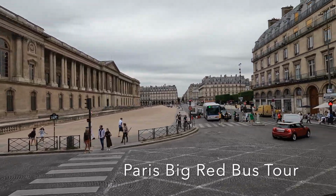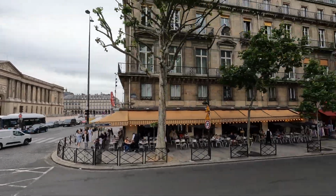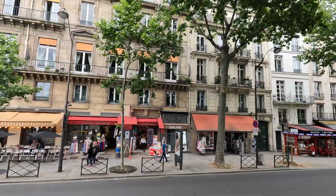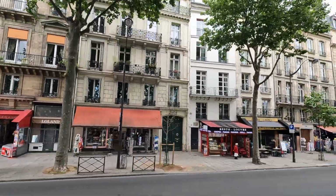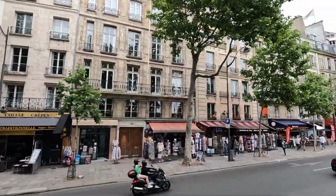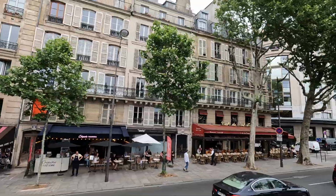So we did do the hop on, hop off big red bus tour in Paris, which we've done in several major cities. You know, it's always something that we like to do, especially when we have several days to cover, because it just really kind of gives a nice overview. Yeah, it's almost like a bird's eye view of the city, but not quite.